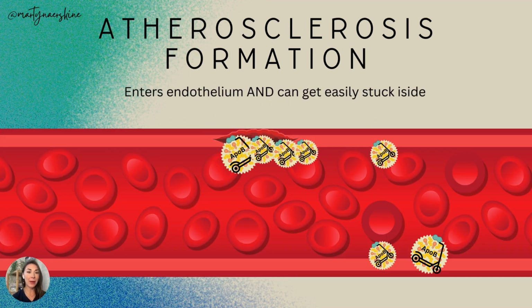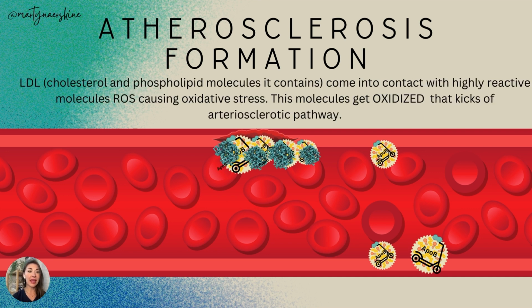And once that harm happens, then ApoB proteins get stuck in that little wound, basically in our endothelium, and they cannot get out because they're small, tiny, and right in those little gaps. So what happens? They end up being oxidized. How? They come into contact with highly reactive molecules, ROS, reactive oxygen species, and cause oxidative stress. And then when they get oxidized, that kicks off the whole atherosclerotic pathway.